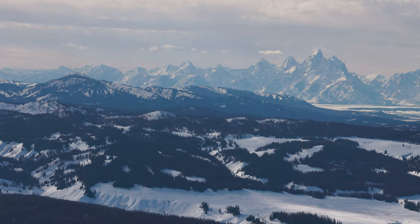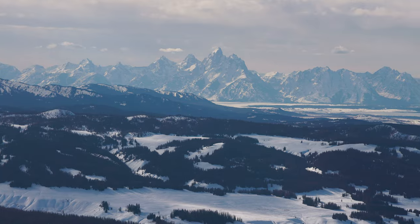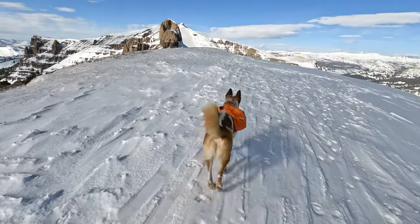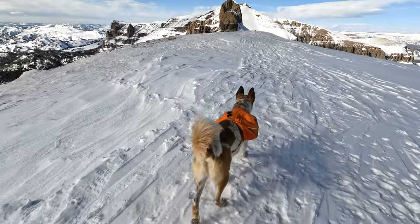Final last few feet of the ascent, there is one heck of an amazing view of the Tetons. This is Grand Teton, Mount Moran. Oh wow. What do you think of that, Lego? Pretty good, huh, dog? Good job, little pup.